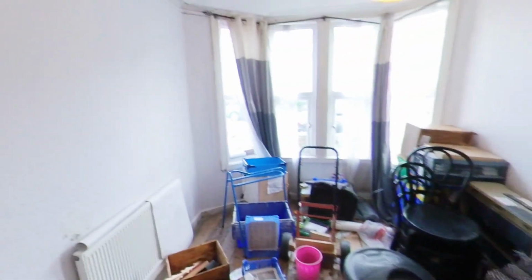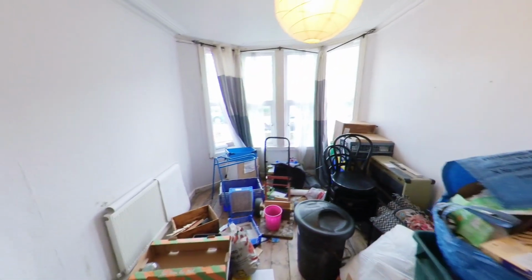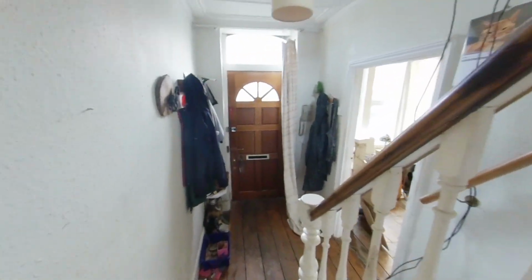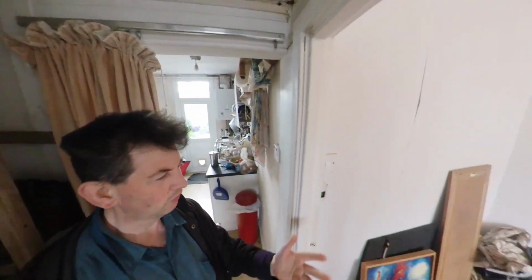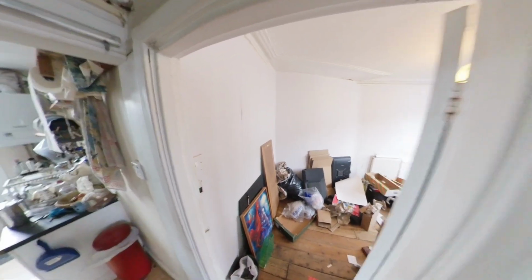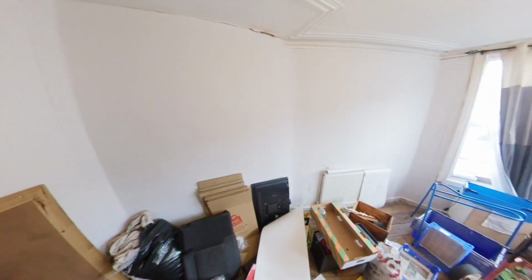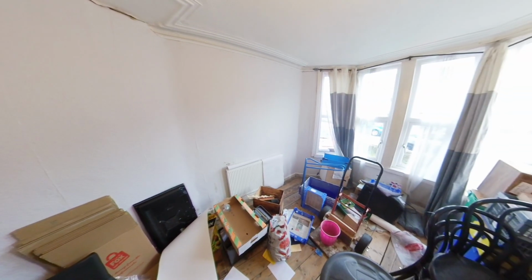This is the secret room. Why on earth do we call it the secret room? Well, when we moved in, we would walk along this corridor. This is going to look very strange with this 360-degree camera. We'd walk along this corridor, this door would be shut, and we'd forget that there was a room in here. And we'd go in and say, oh yeah, I've forgotten about this room. So it has always been called the secret room.